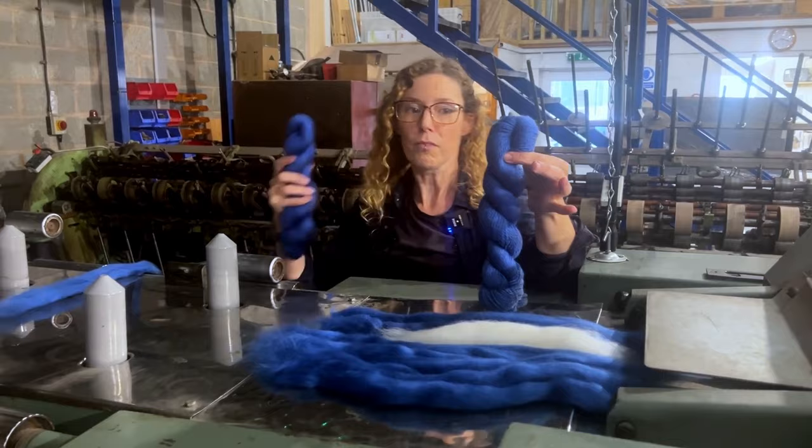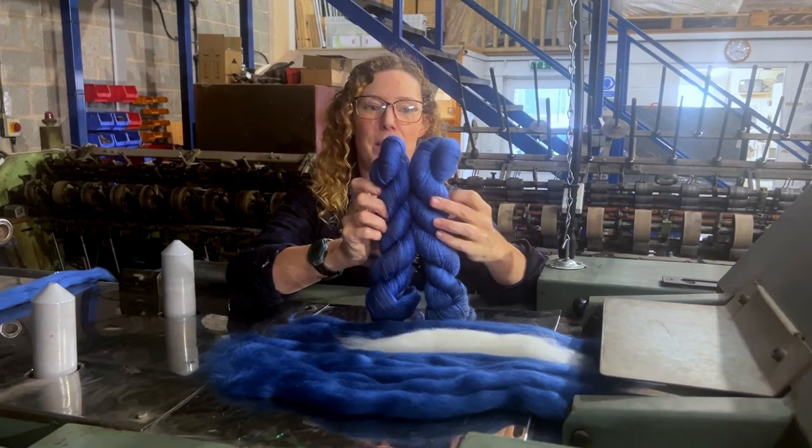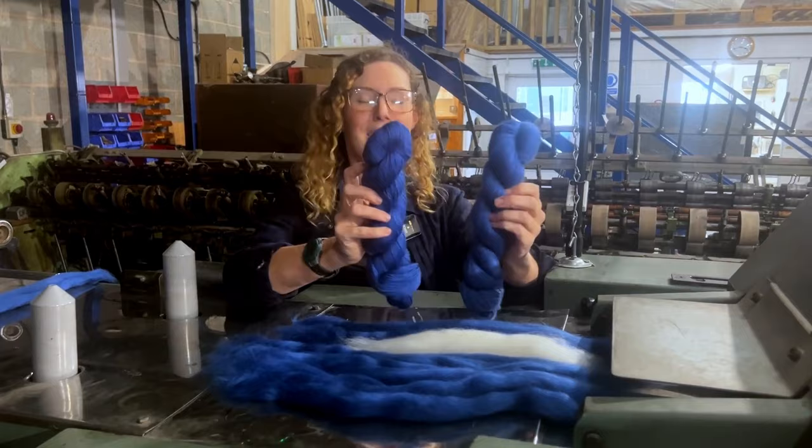So on my right, your left, that's the base shade, just the pure colour. And next to it is one down. They're quite close when you see them together. So we have to be quite careful we don't mix them up in the mill. But when you see them as a gradient in a moment, you'll see how they all sort of shade together.